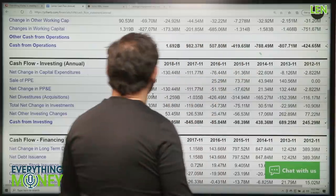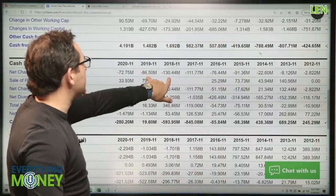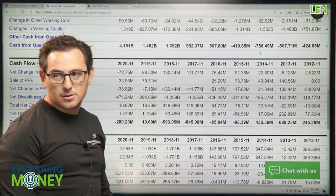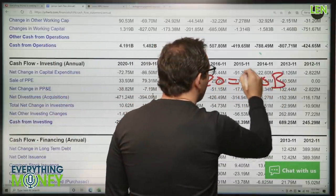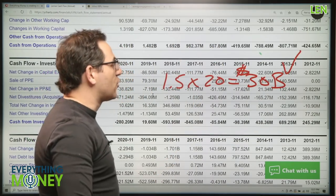So let's say this 2 years, 1.5 billion. What's the market cap of the company? 26. So 1.5 times 20 equals 30 billion. So it hits our check mark of price to free cash flow less than 20. The question is, does it justify 20 as a free cash flow?